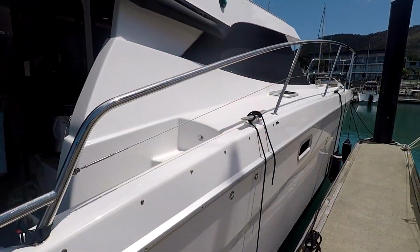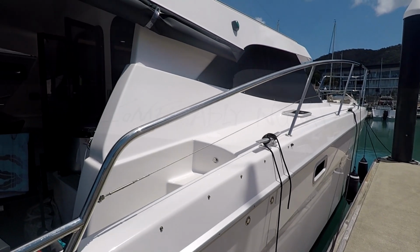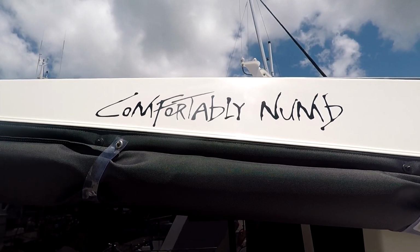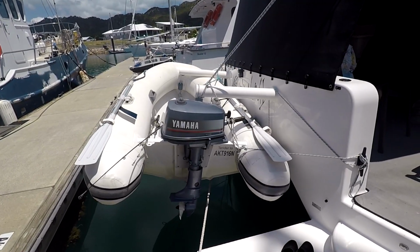Okay, so Pete, what are the dimensions of the boat? Well, she's 10.6 metres long, 4.7 beam overall. It's got 700mm wing deck clearance, so you still get a bit of wing deck slap, but not a great deal. And engines are 254 horsepower Yanmars, naturally aspirated. Nice.